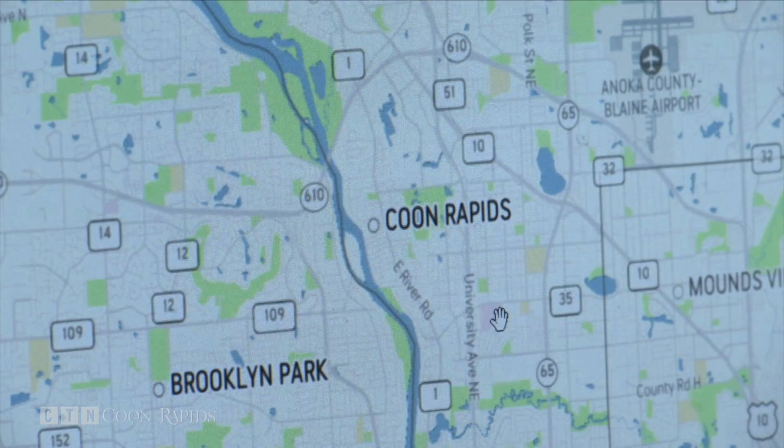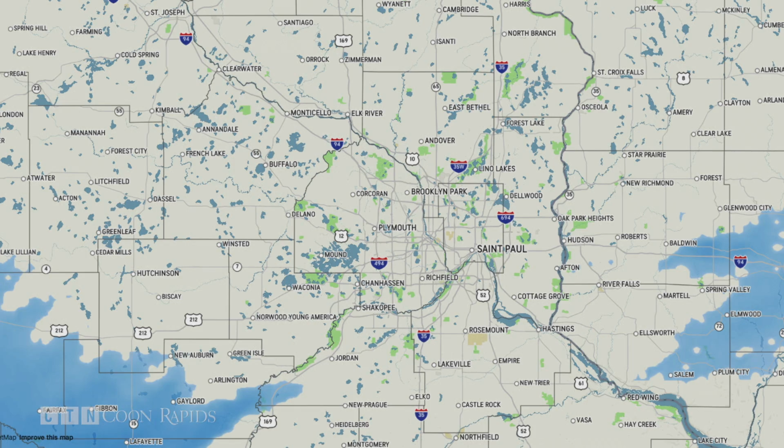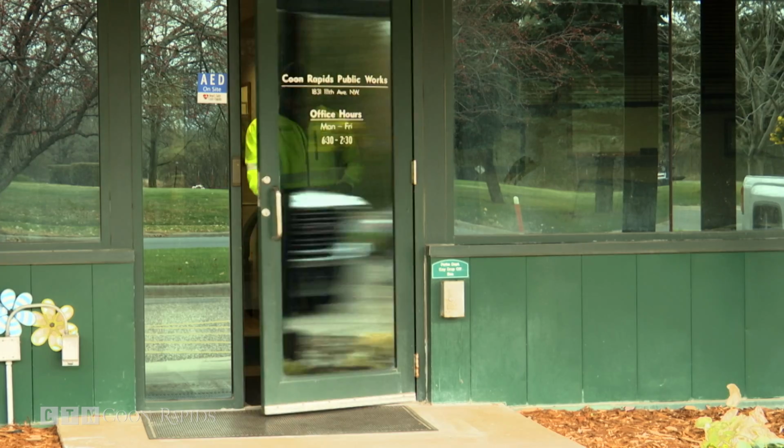A big part of my job in the wintertime is paying attention to the weather. As the snow falls outside, inside, street supervisor Josh Peterson tracks the weather. I use multiple channels, apps, resources to try and figure out when the snow may be coming in, the amount of snow, the amount of precip, the length it's going to be.